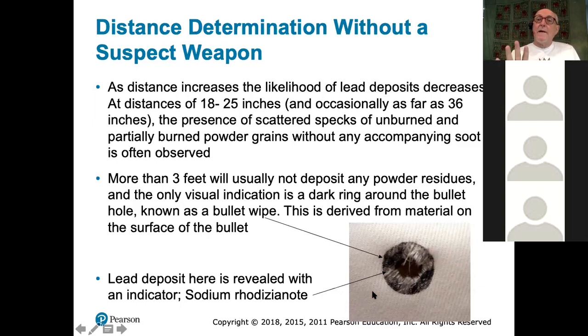These deposits may be difficult to see, but you can actually stain for them. You can use a chemical staining. In this case, they've used this substance, rhodizonate, and it produces a purple coloring where gunpowder residue is present.